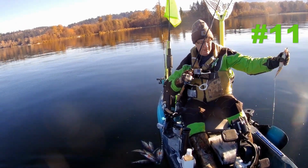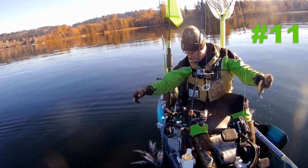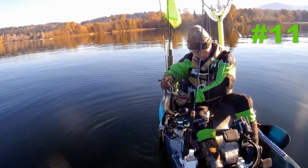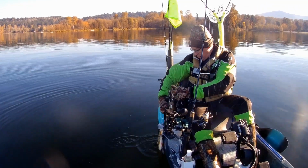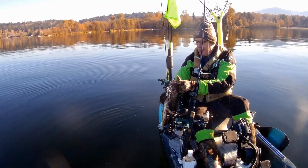Yep, here's number 11. I'm really impressed. I've not had a day like this out on the lake, even with perch, to be able to catch that many in that short a time. It was really quite an enjoyable day on the lake. It was a bit cold, of course, but really quite enjoyable to catch that many fish on the lake.